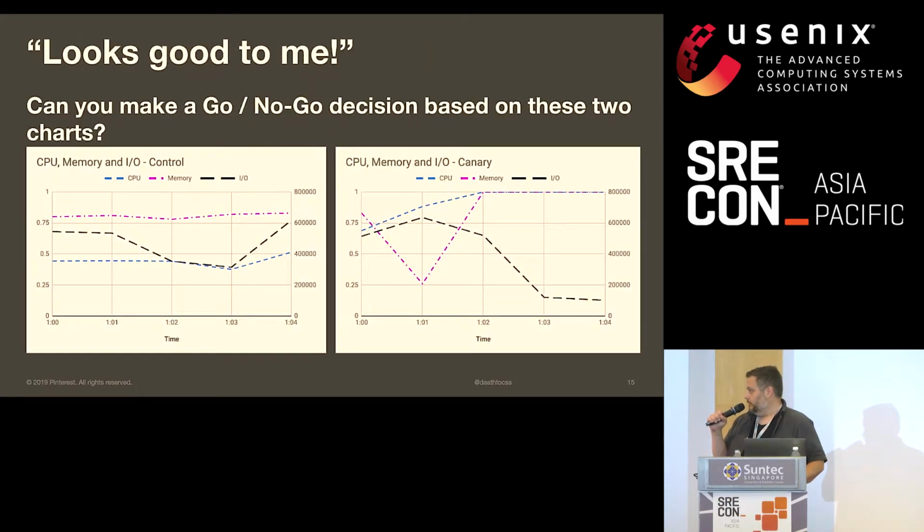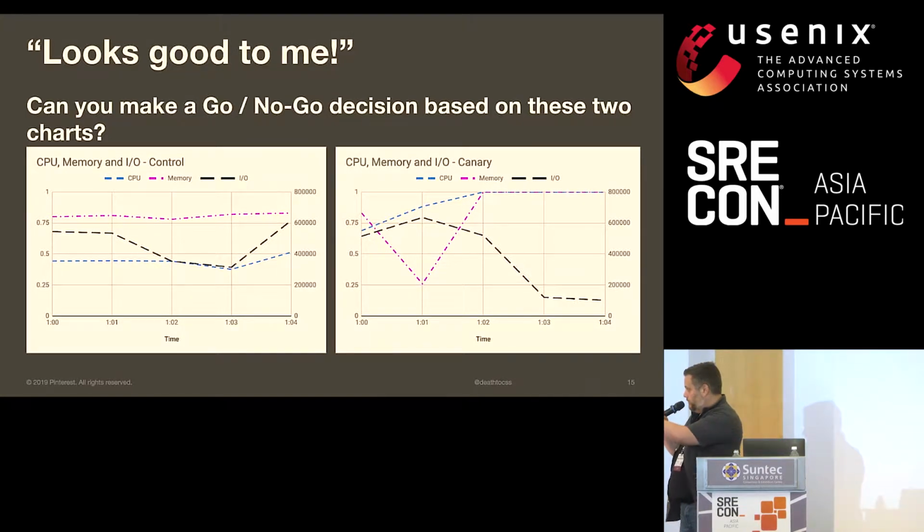So we can look at what the normal process is by looking at these two graphs. Anybody think that if they saw these two graphs, a control and a canary, they would want to say, yes, let's roll this out? Raise hands. Anybody? So the left side is control, the right side is canary. The right side would be the new code.